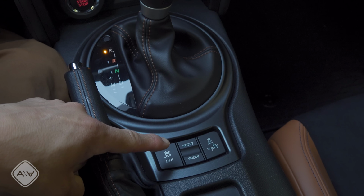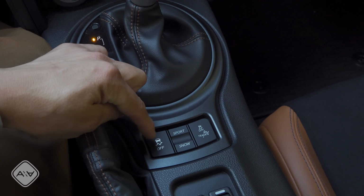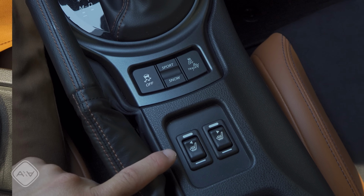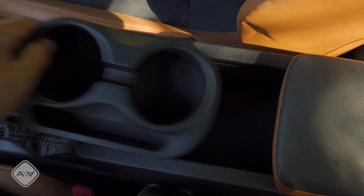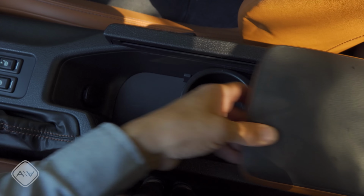Handbrake right here, sport mode, snow mode. We have a stability and traction control button there with a track mode option, and then a traction disable button right there. The controls for the 2 front heated seats. There's a padded armrest between the driver and front passenger seat that slides out of the way to reveal these removable cup holders, and a moderately sized storage bin. There's also a 12-volt power port in there.